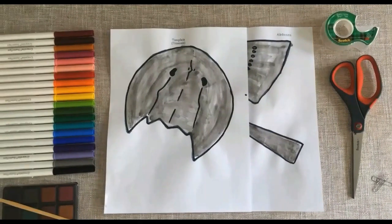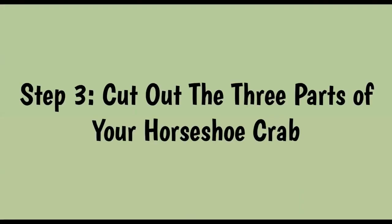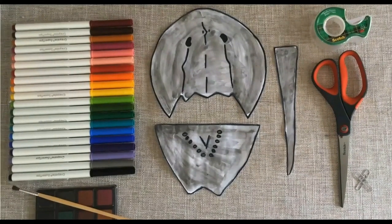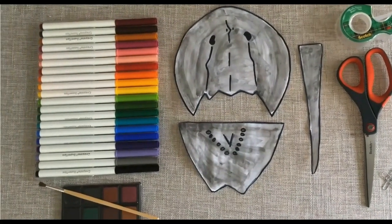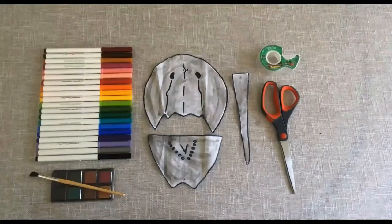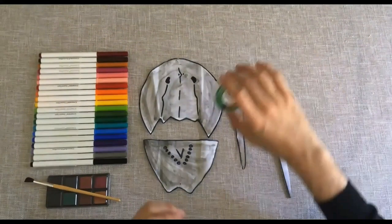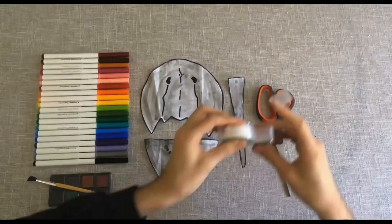Step 2, we're going to color our horseshoe crabs. Step 3, cut out all 3 parts of your horseshoe crab, the prosoma, the abdomen, and the telson. Step 4, use your tape to attach the prosoma to the abdomen. This will give your horseshoe crab more flexibility and allow it to behave a bit more like the real thing.